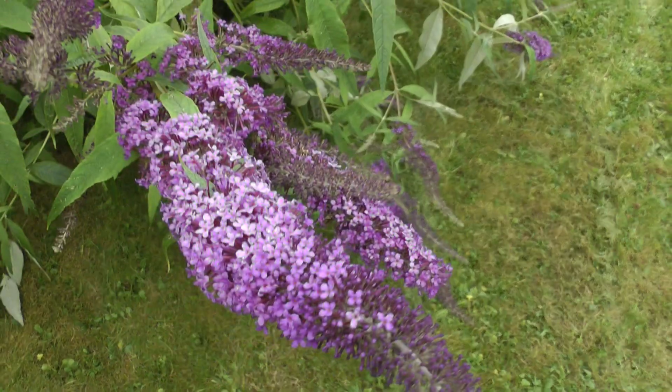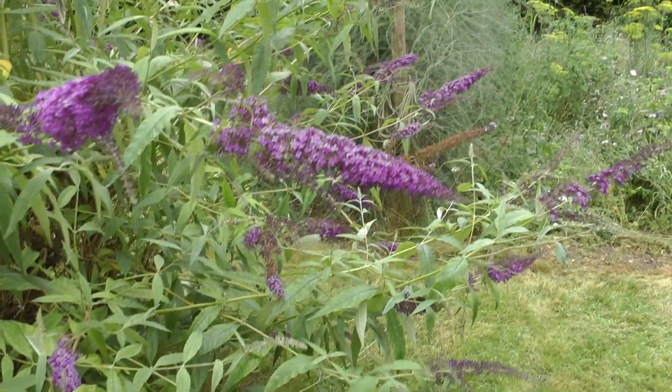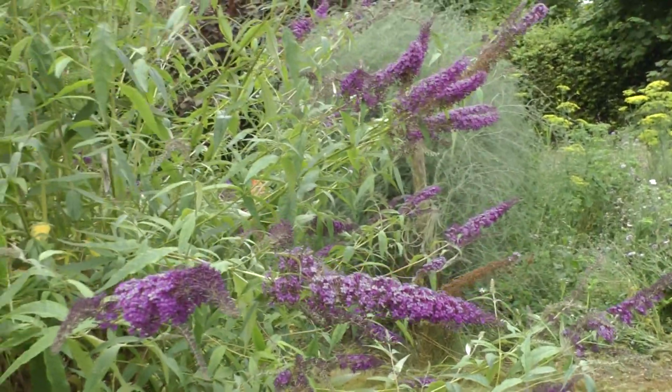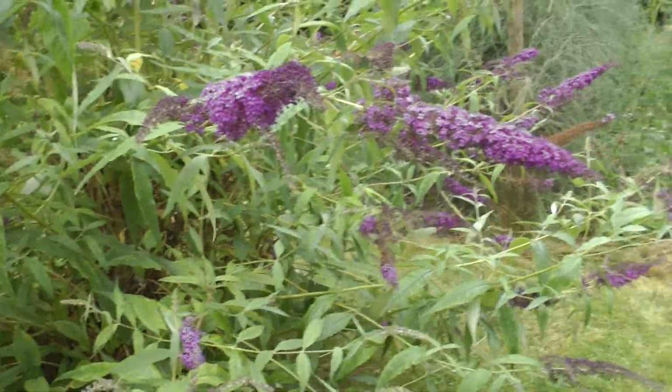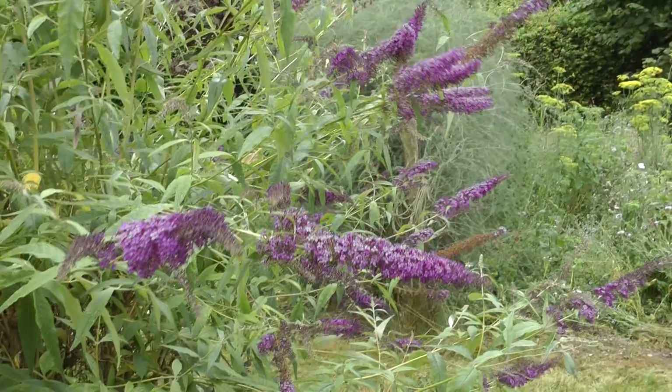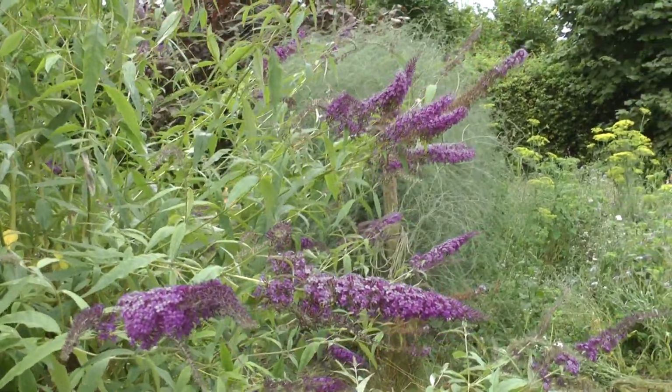And the buddleia is out, and very few butterflies on it. It's quite cold and windy. We need some warm weather before they appear on here. Tens of them.